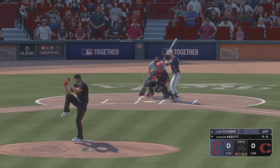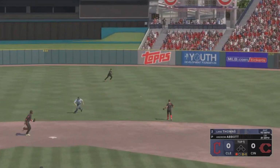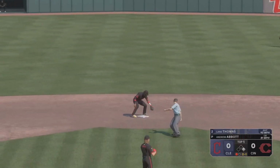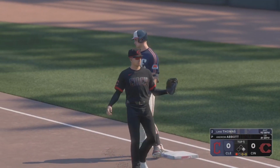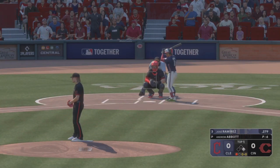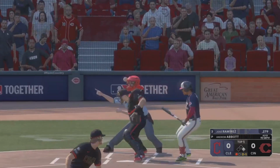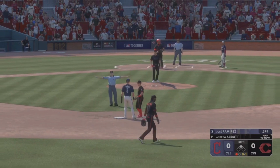One down, bases empty. Worm burner into the outfield for a knock. Batting third, the third baseman, Jose Ramirez. Runner on the go. Pitch in for a strike. And that's a stolen base, not even close.